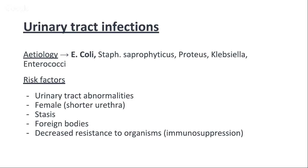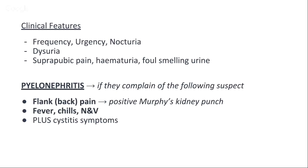Other risk factors: people with urinary tract abnormalities; stasis, so if you're not emptying your bladder, it collects; foreign bodies; and if you're immunosuppressed, you're more likely to get bacterial infections anyway. Clinical features: you go more often, you need to go again, nocturia, getting up at night to go to the bathroom, painful peeing, you can get blood and it smells pretty foul.